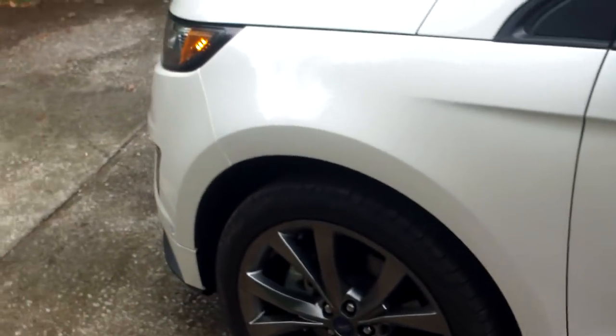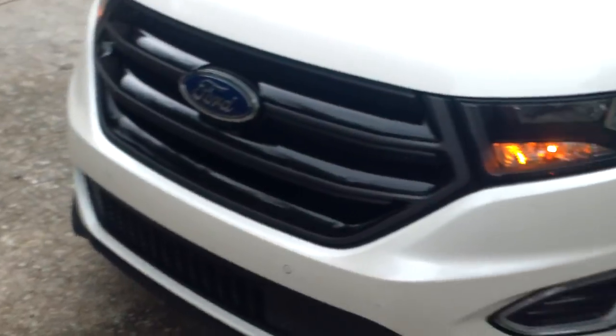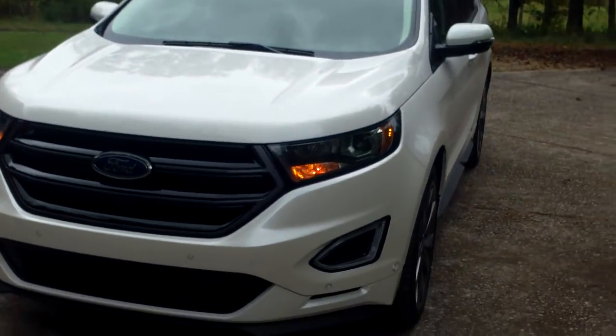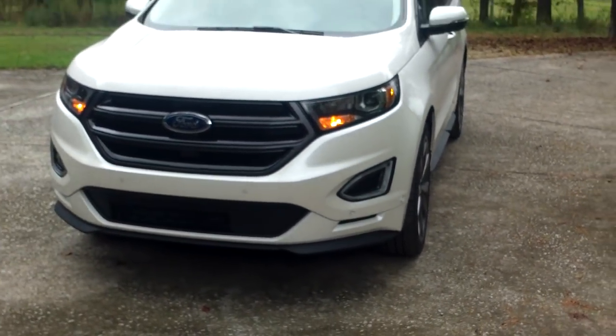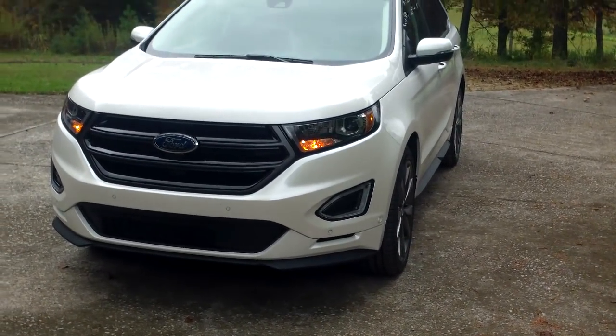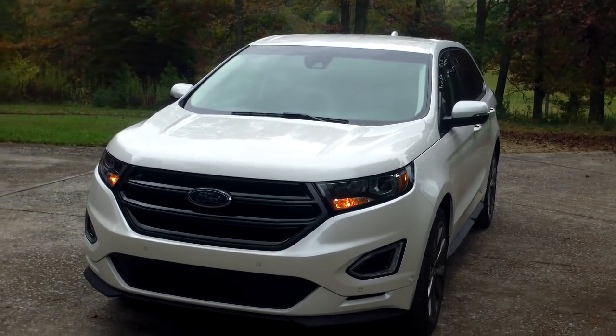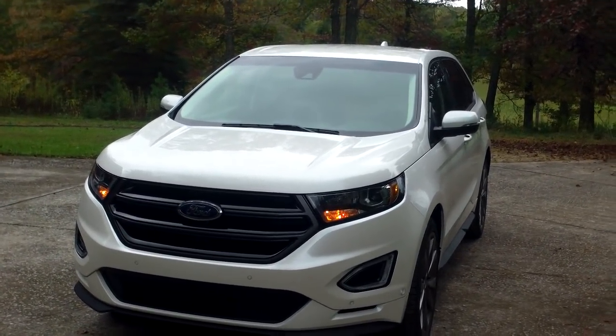not just in this general class, but also actually if you go up into the luxury class, vehicles that cost much more than this thing does. If you go shop something like a Lexus RX, Acura MDX, you'll find this Ford has got a really, really nice cabin relative to those much more expensive crossover SUVs.